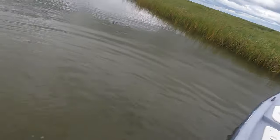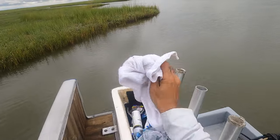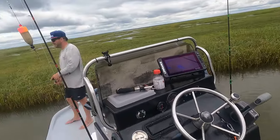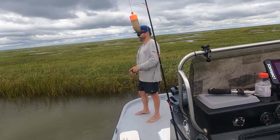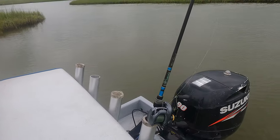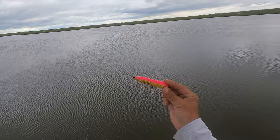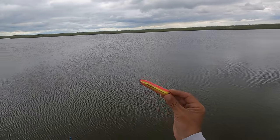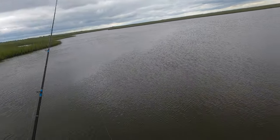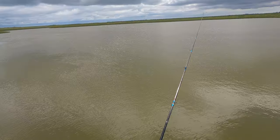Hey, that's kicking gold right there, man. I'm telling you. Did someone make that bait for you? No. After he hit it twice, I just let it sit, and then I just tapped it once. And that was caught on the Super Spook Junior, pink and gold. One of my new favorite topwaters. It is doing work. Everything seems to be hitting it, so can't complain.